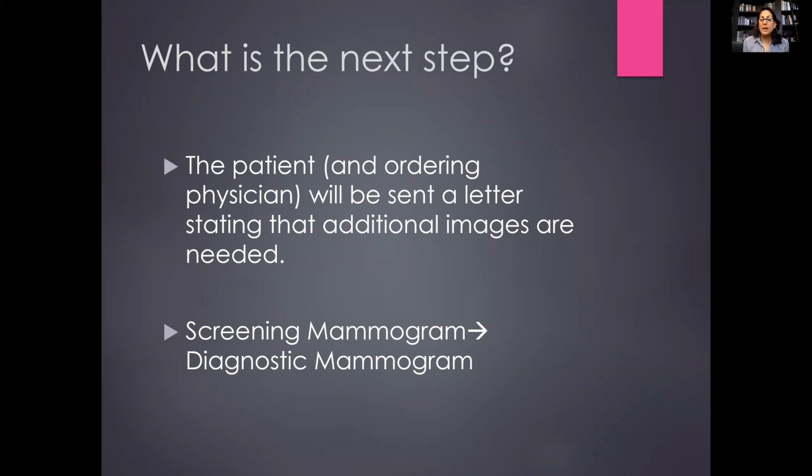And so the patient will get a letter saying, you know, you need to come back and we need to do a diagnostic mammogram, we need to do additional views. And the ordering physician, their primary care physician, will also be given a letter so that they know what is going on with their patient as well. And then she'll come back in for a diagnostic mammogram.